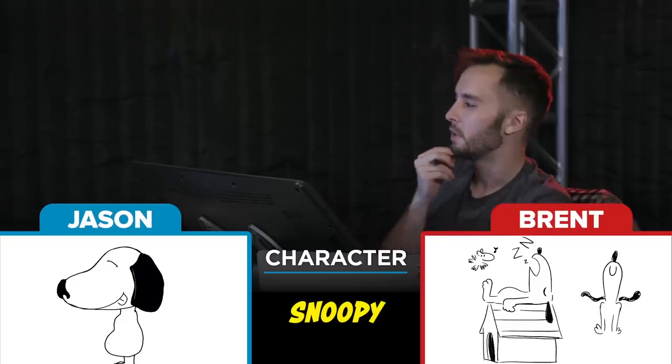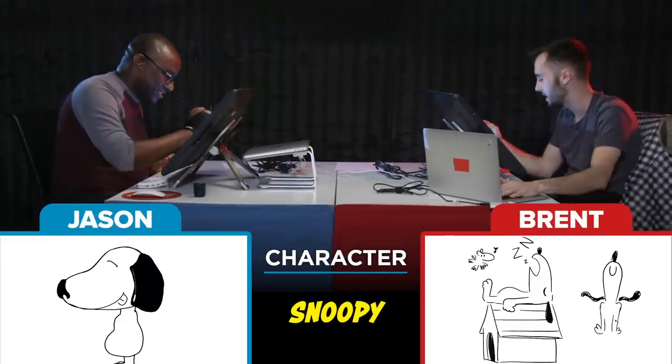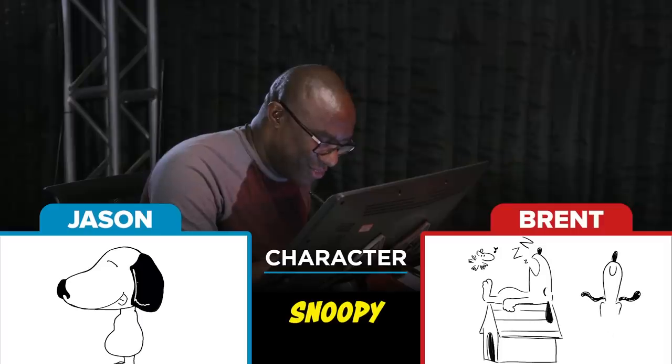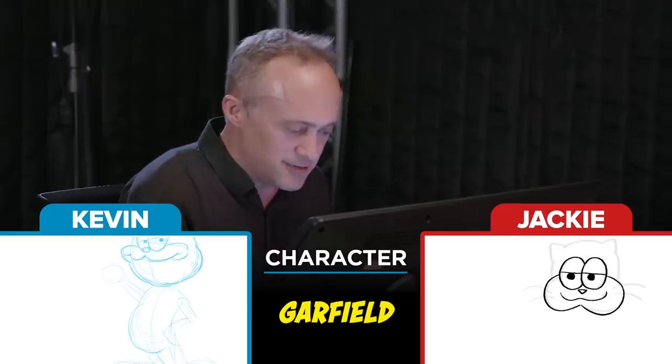Wait, does Snoopy have like flat kind of feet? I feel like he's got like people feet. I drew him with people feet. Yeah. I don't know what I'm doing. This looks like an alien. He does kind of look like an alien.